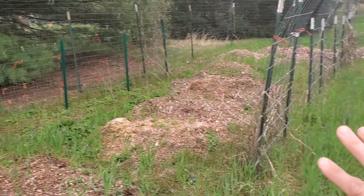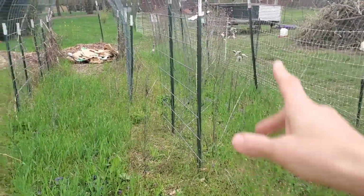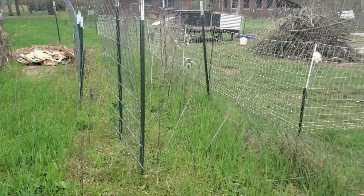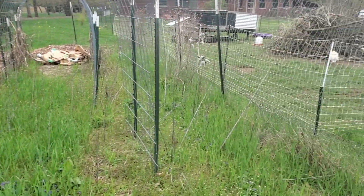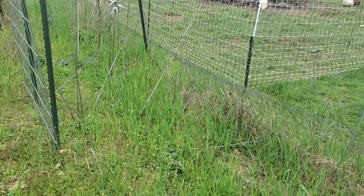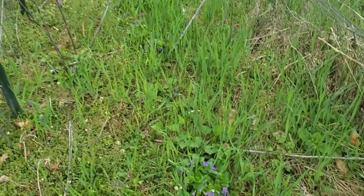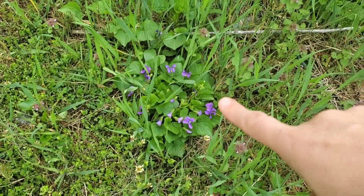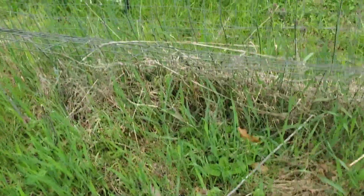Down here, we have not done anything yet. Okay, so this is where I want to focus on building out some beds with these trellises here. And we're going to build some beds going down on both sides of this. We'll see how far we get before the rain. We do have some nice wild edibles that are growing in here as well. Might harvest some of these guys, the violets. We'll see about that.